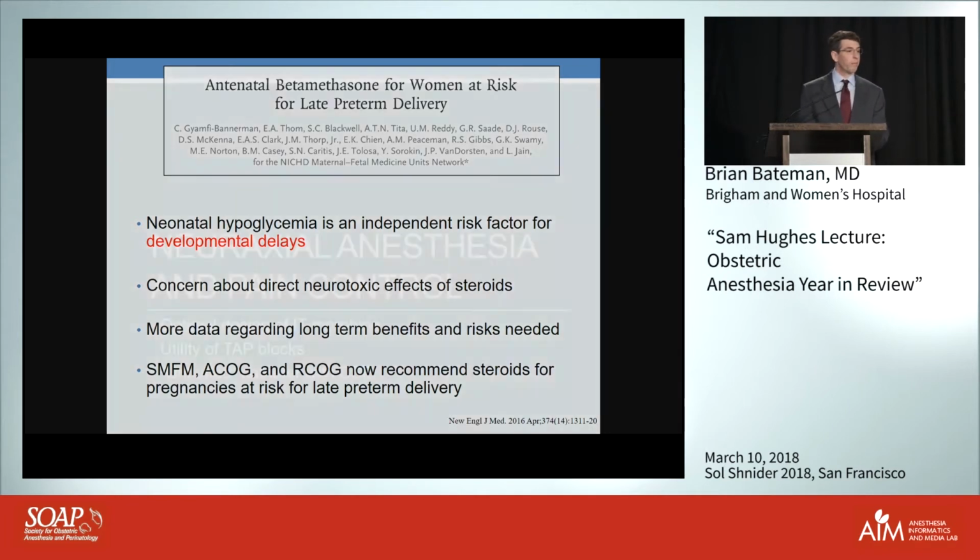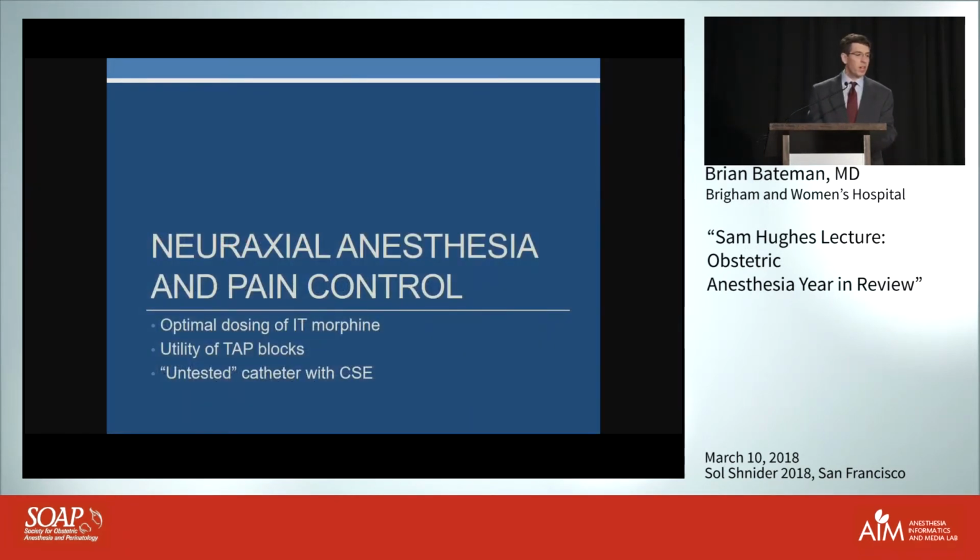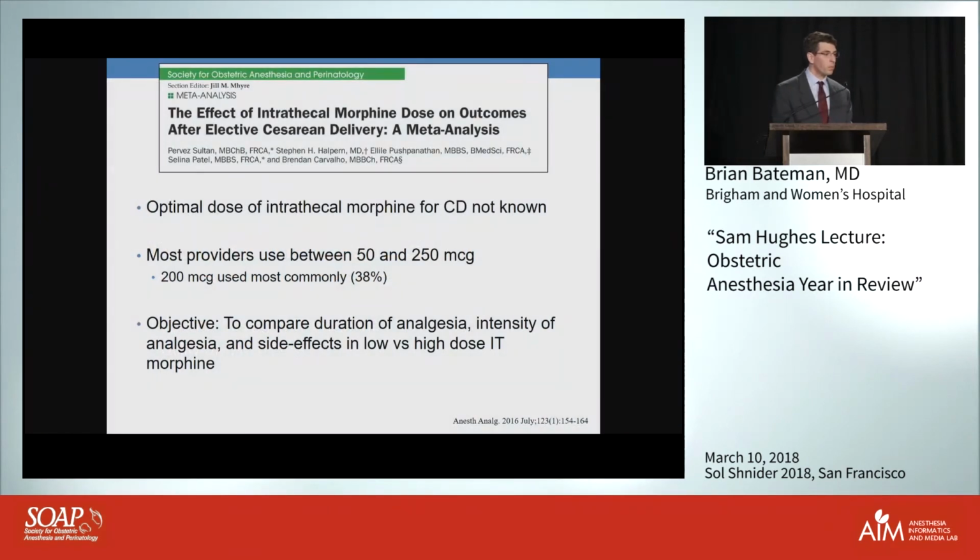All right, we'll now talk a bit about studies looking at neuraxial anesthesia and pain control. We'll talk about a study that seeks to define the optimal dosing of intrathecal morphine, a study that looks at the utility of TAP blocks, and then a couple of studies that look at the question of the untested catheter when placed as part of a combined spinal epidural. So the first study from Pervez Sultan and colleagues sought to define the optimal dose of intrathecal morphine for cesarean delivery.